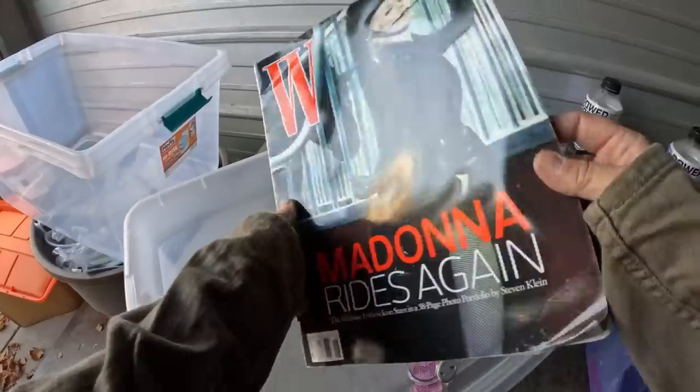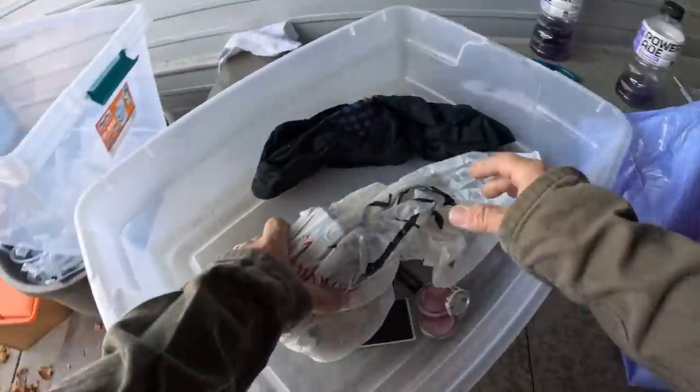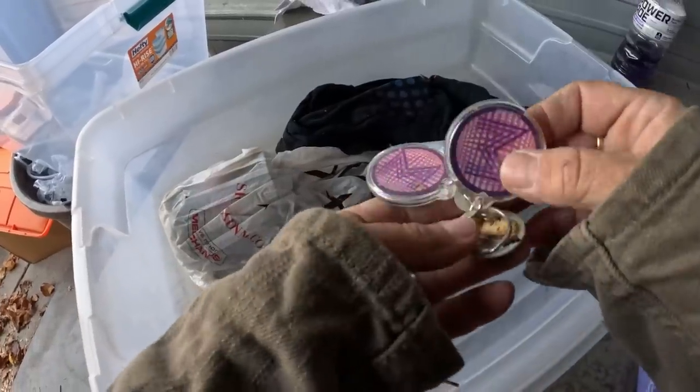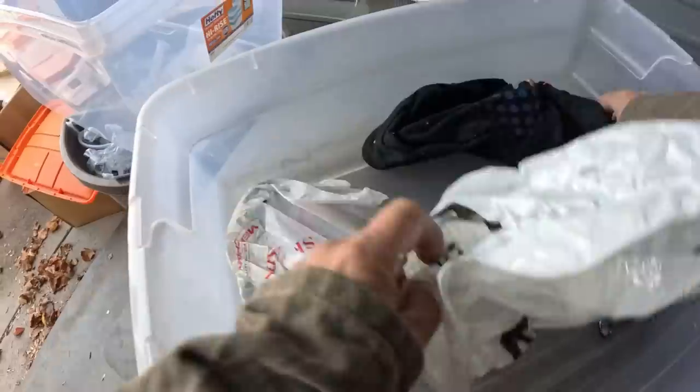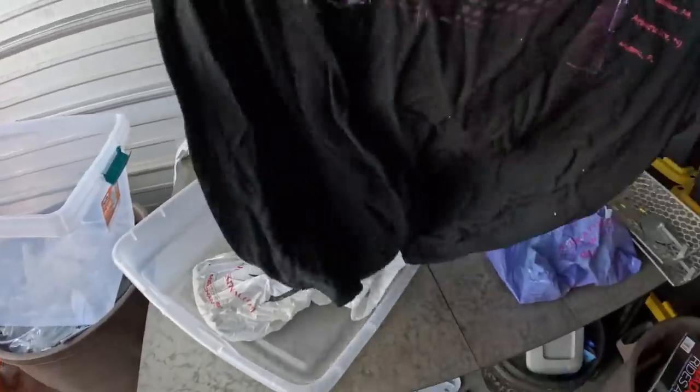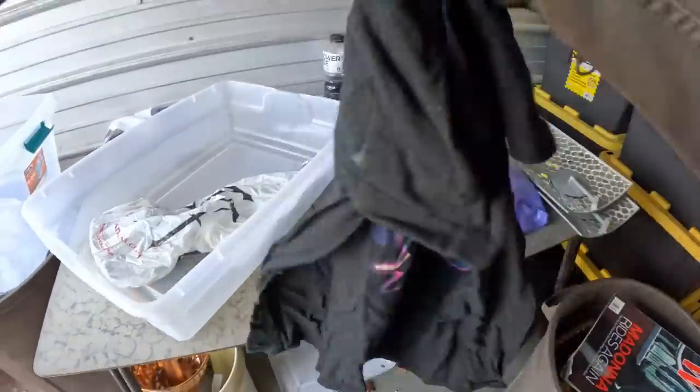There's a Madonna Rises Again W magazine. I don't know if that's collectible. I'll let that go. This little keychain's from Madonna. Little pins. Madonna, Madonna, Madonna. I'm not a fan, but I do see some resale value here. There's a nice little shirt right there, Madonna. Okay, size medium.